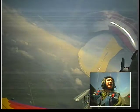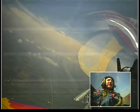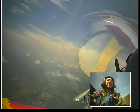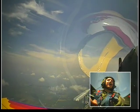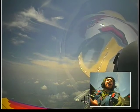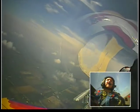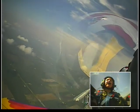Gauntlet Woolworth practice area, extra 77 Kilo Whiskey is going to be exiting the southeast corner of the practice area. 6,000 descending back to Aurora. Alright, a tiny bit more to the left for me, actually. And you can let the nose come on down. We're going to start descending back towards the airport. There you go, you can level your wings here.